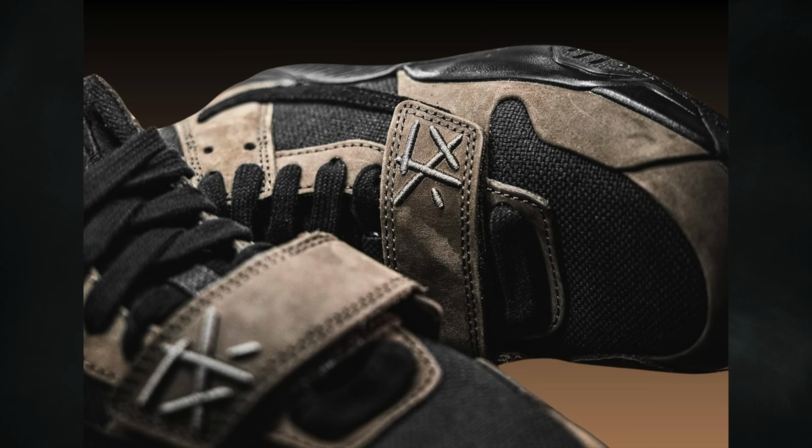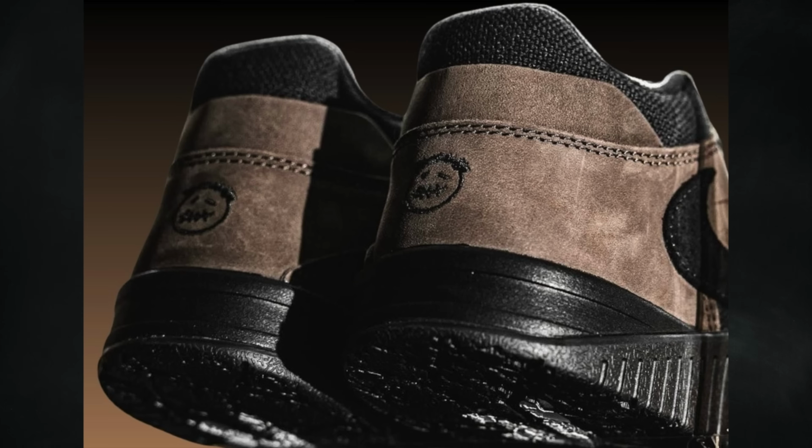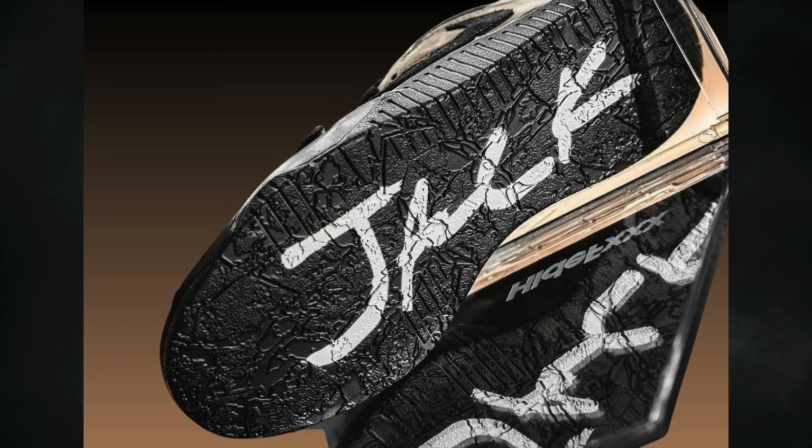So, I believe I went over this in a previous news video, but they feature a dark mocha, black, and cactus color combination. Now, only a little bit of cactus is used, which appears on the Jack branding across the rubber outsole. Other than that, these fall in line with pretty much all the other collabs that Travis Scott has, including his signature shoes. And as for a release date, this pair is set to debut on October 4th, and the retail price will be $200.